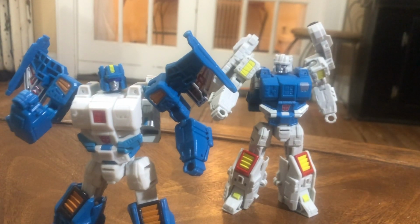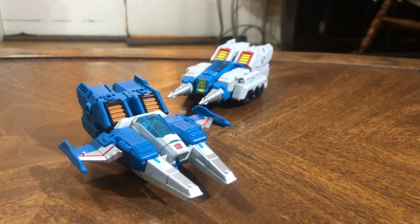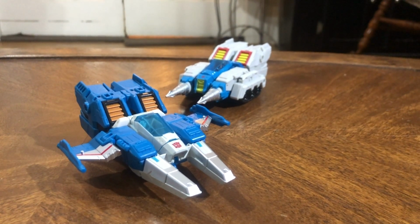And for number 8, I have a double: Topspin and Twin Twist of the Titans Return line. Now I have the G1 ones, and they're bad. They're really bad. I can understand why they were shelf warmers, and I got them broken, so that kind of sucks. Anyway, these Titans Return figures are really good. Topspin, I got him first.